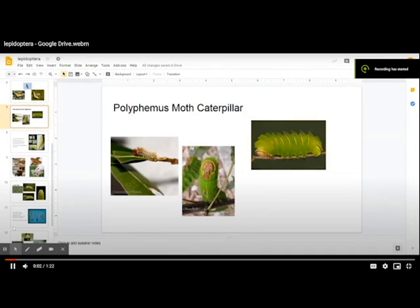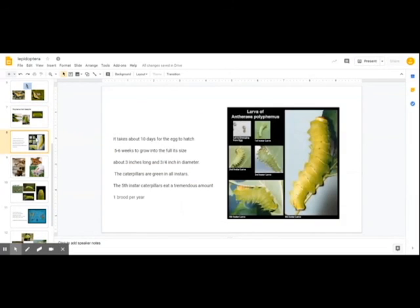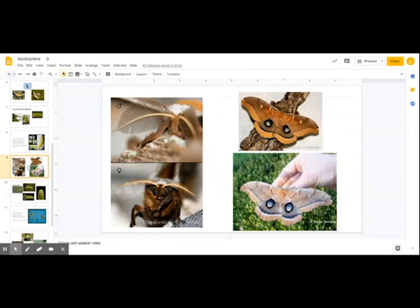The Polyphemus moth caterpillar is quite large, and it stays green throughout its whole life. It comes out of the egg after about 10 days, and it takes 5 to 6 weeks to grow to its full size, which is 3 inches long. Because it takes so long to grow to that size, it only has 1 brood per year. It eats a tremendous amount when it is a caterpillar. As an adult, it does not eat at all, so it only lives a short while.